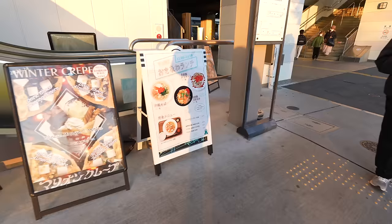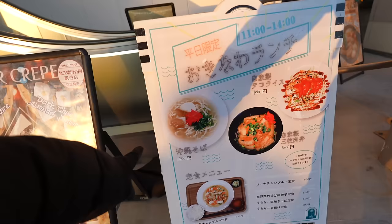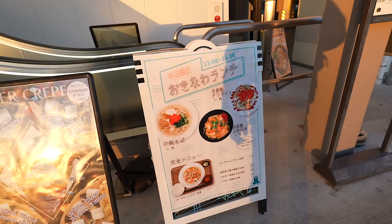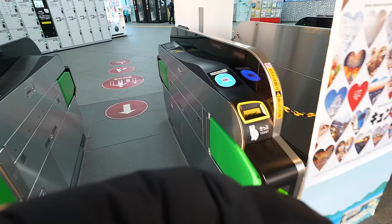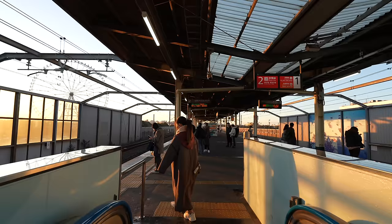Oh, they had the Okinawa lunch. The taco rice, 900 Japanese yen. Oh, looks pretty good too. The Okinawa soba, goya champuru teishoku. Oh, that could be the place too, huh? Maybe next time. Hopefully the train is not that crowded though.